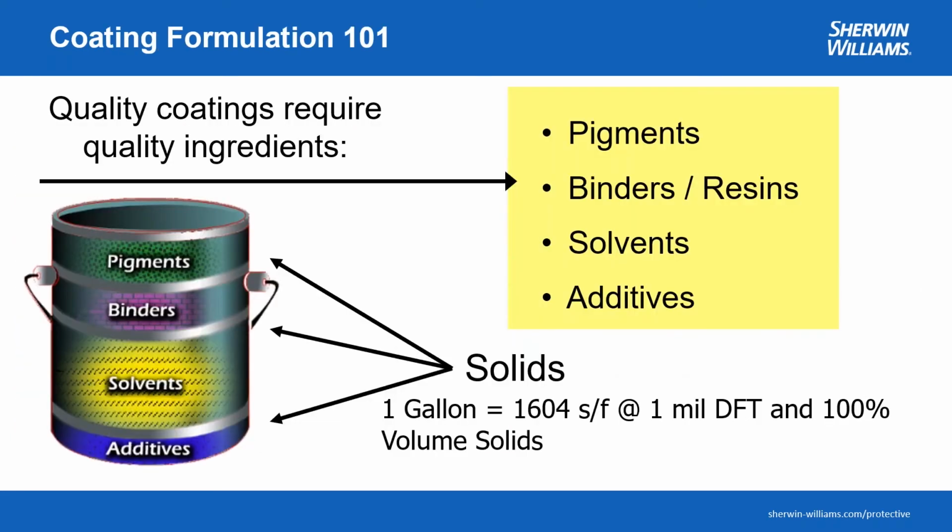Just a little bit about formulation. In very simplistic terms, a coating formulation is comprised of 4 basic components: the pigment, the binder, or the glue, the solvent, and the additives. Pigments provide the functionality, whether it's a primer, intermediate coat, or finish coat, the color, and the opacity of the coating, how well it hides. Binders are the glue that form the adhesive and cohesive strength of the cured coating. Solvents allow the components to be dispersed into a homogeneous mixture and evaporate to produce a homogeneous coating.